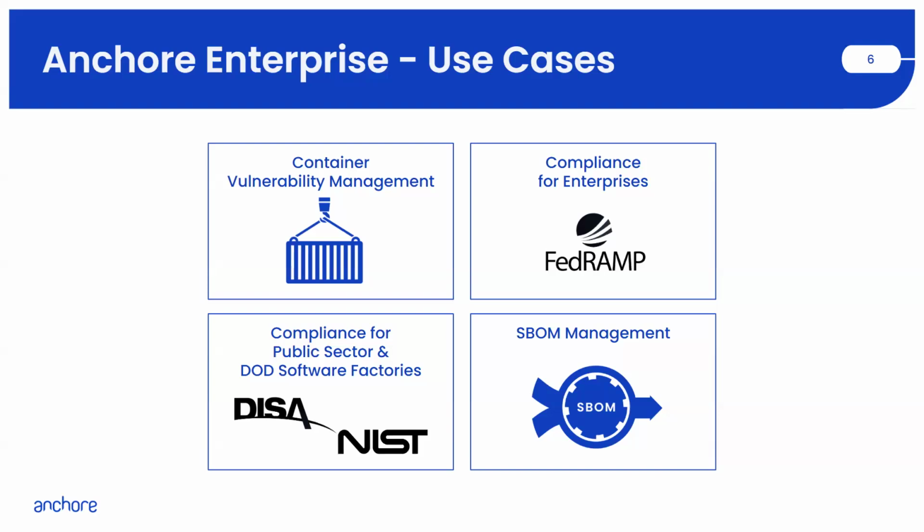But I do want to start with talking about the use cases that we support. So the first one is container vulnerability management, and we continue to offer the best-in-class container vulnerability management solution that enables scanning tens of thousands of containers per day, whether it be as part of a CI/CD process or by monitoring a runtime environment, obtaining an inventory from a plugin that we have to understand which containers have been deployed, and then continuously scanning those to report on any new vulnerabilities or any other compliance issues.